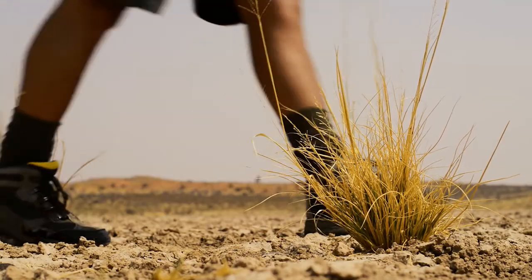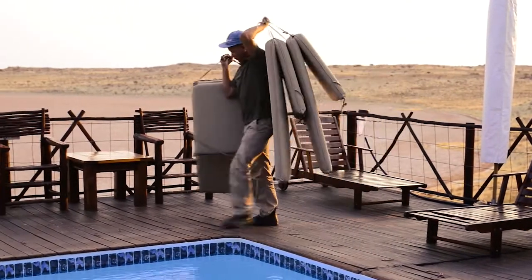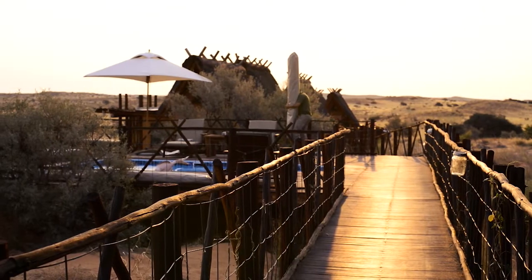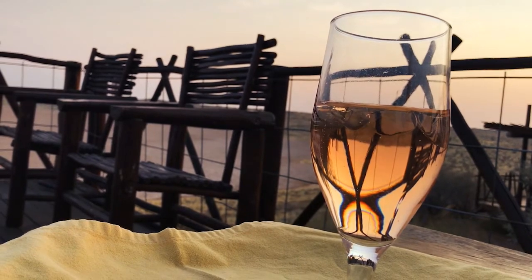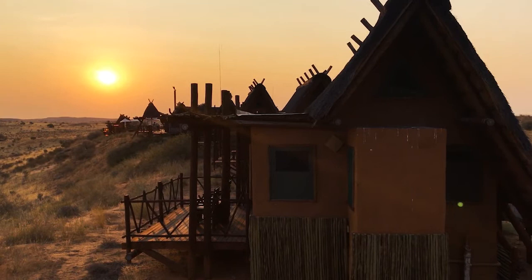Temperatures here can soar into the mid-40s centigrade, but cool down rapidly as soon as the sun begins to set each day. Sunset in the dunes of the Kalahari is something to behold, and is toasted each evening as it turns the sky and the sands a rich, burnished copper.